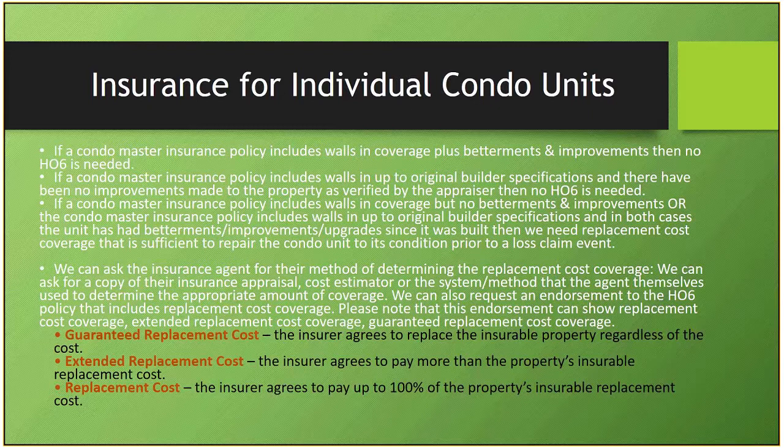Now, if I go buy a condo project and within the last 15 years, I've gutted multiple things, and I've added marble floors, and I've added all these fixtures, and I put this beautiful deck on. Okay, your policy covers to original builder specifications. You have to have an HO6 that covers these betterments and improvements. So that's where it comes into play. It's difficult because sometimes people go ahead and they get the insurance and they don't need it, and sometimes it's a fight to actually get insurance that we need on a policy.